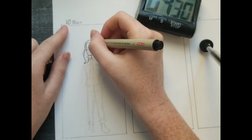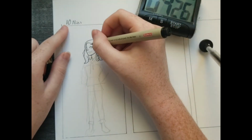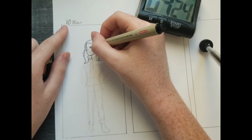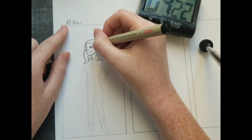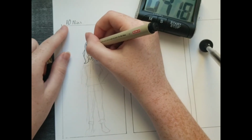Why is this pen blotting? It's blotting little circles. Yeah, I'm just holding it too much in the same place.